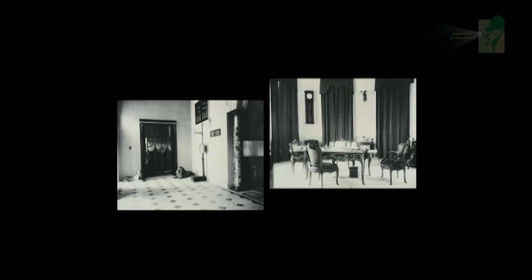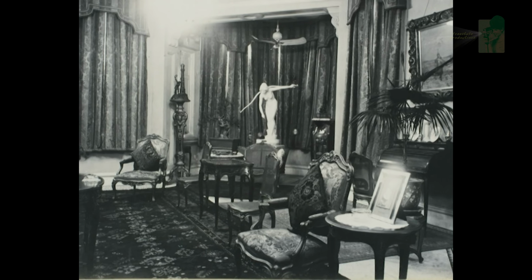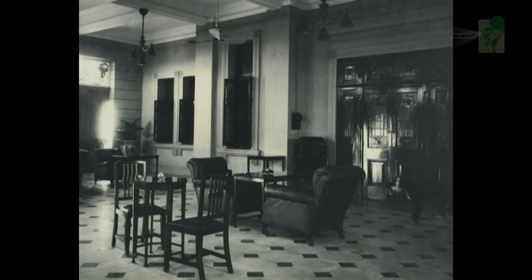Some of the rooms were themed. The furniture would have been from different periods, mostly French influence. The house was very much in the French style. They had furniture from Louis XIV and so on. On the main floor was mostly the drawing rooms and the dining room, the kitchens and so on.